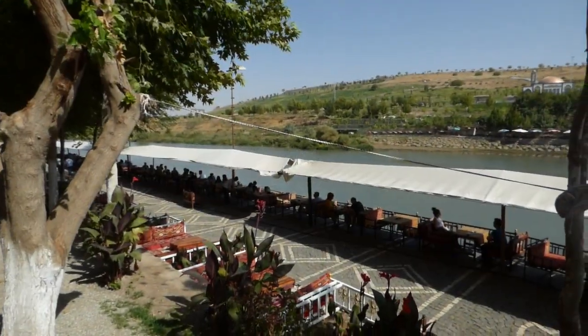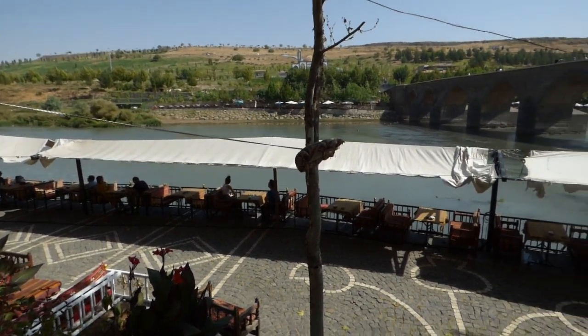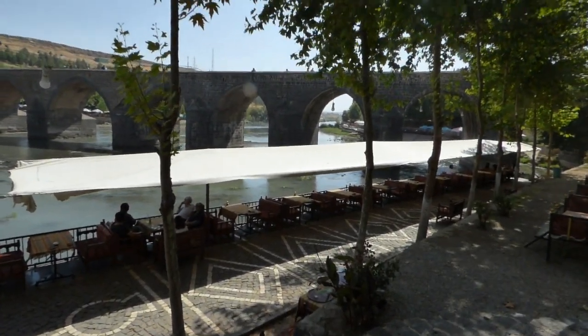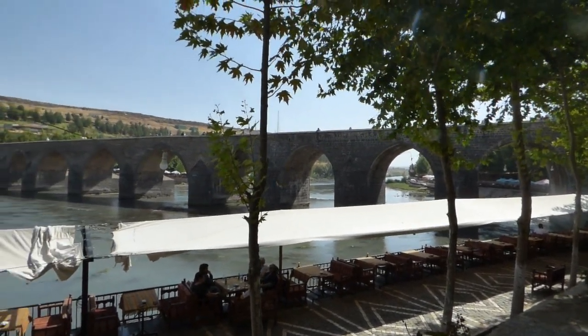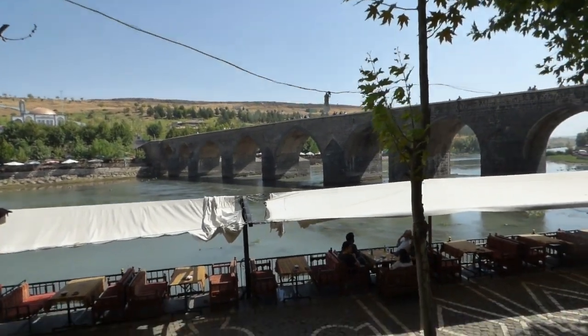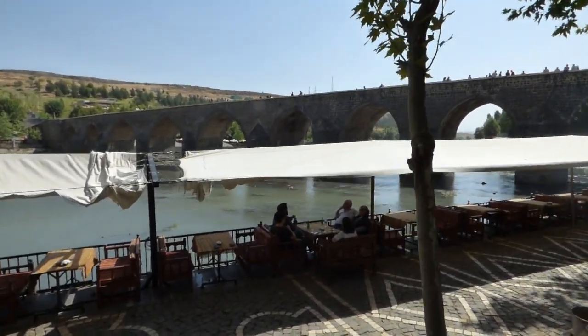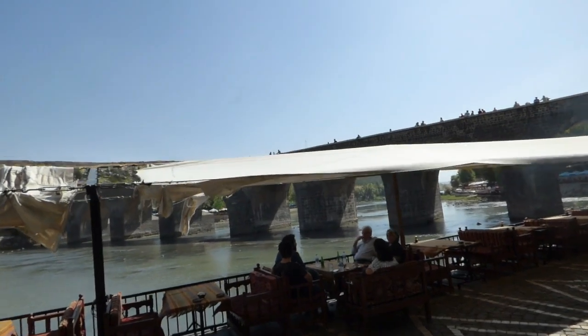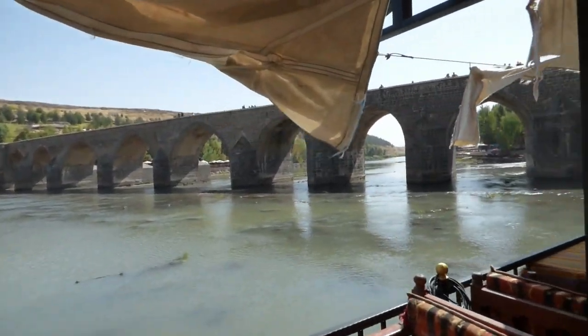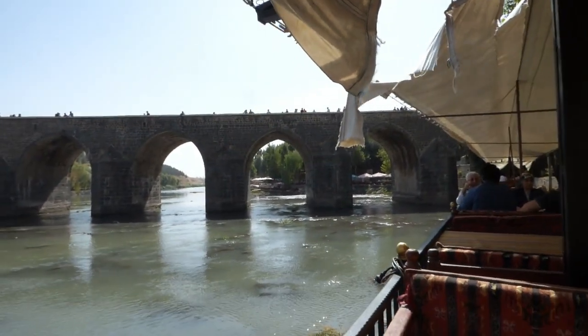Here we are, everyone, right? Just as you come down the gardens, we have this lovely seating area and it's just below this stunning bridge that runs over the Tigris. So let's go down, let's have a look, see if we can get a better vantage point. I can, just right here, look at this. Wow.